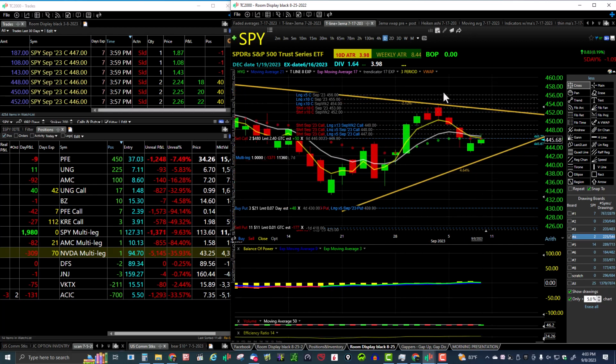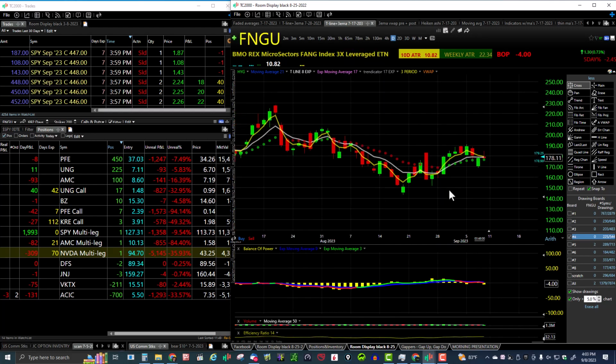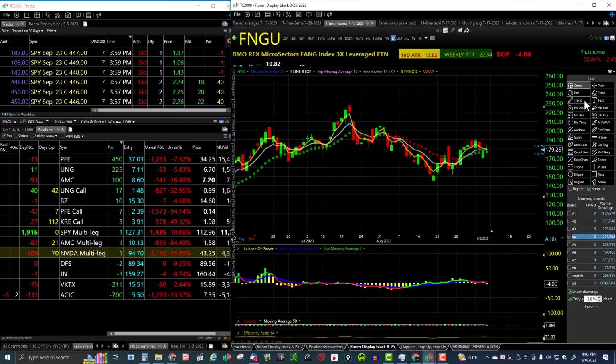All right, let's take a look at FNGU. So here's FNGU. This is the one that moves the markets. All right, so here we are. We have a head and shoulders breakdown. Now we have a neckline that kind of runs right through there. You can see FNGU needs to get up there and not only challenge that neckline, but bust through it.